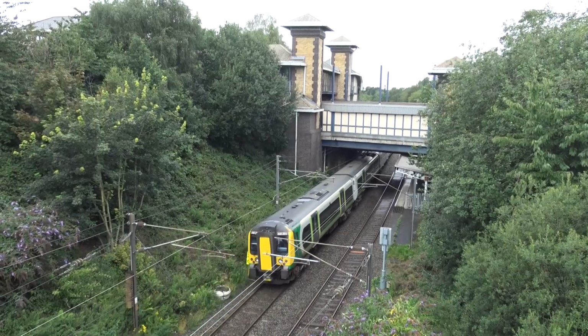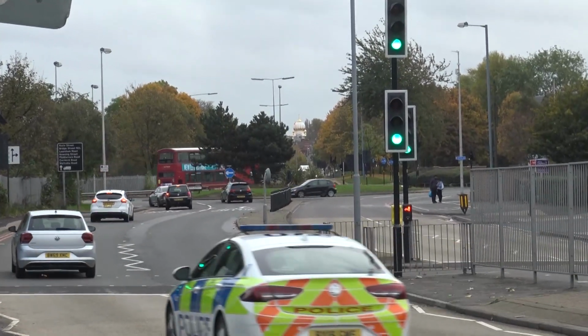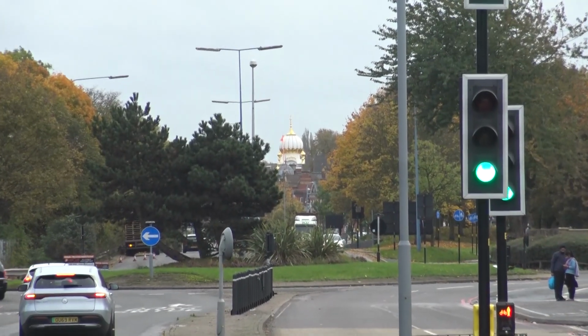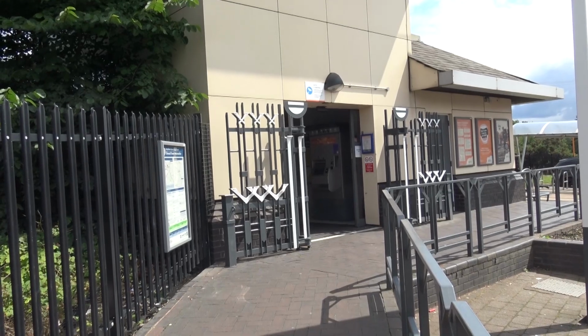Returning over the bridge, there's a train just pulling into Galton Bridge station. Galton Bridge is so near to Smethwick Rolfe Street that if you look back towards Smethwick, you can see the Sikh Gurdwara that was on the High Street. The entrance to Smethwick Galton Bridge is quite modern.